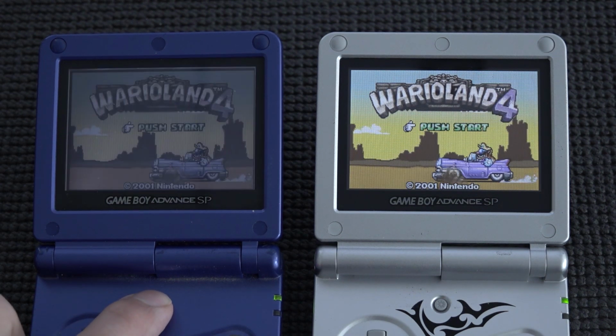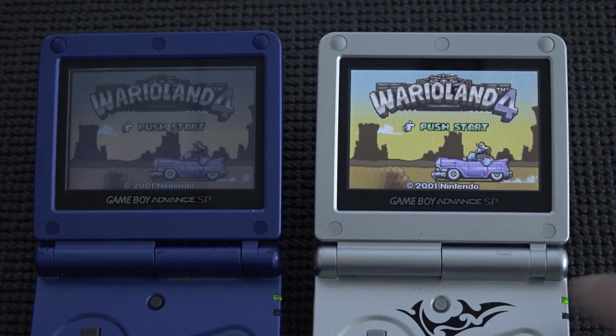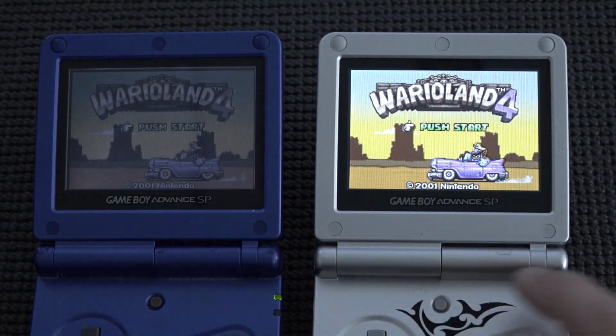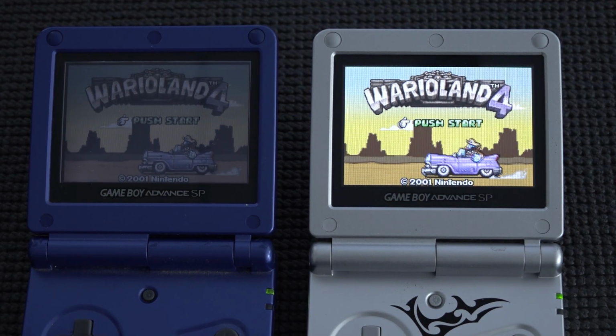You could switch the backlight over here. We don't have a lot of options. You can see it even goes much brighter. So if you think about it, it's absolutely crazy. And I completely understand why people were so hyped to get themselves an AGS101.